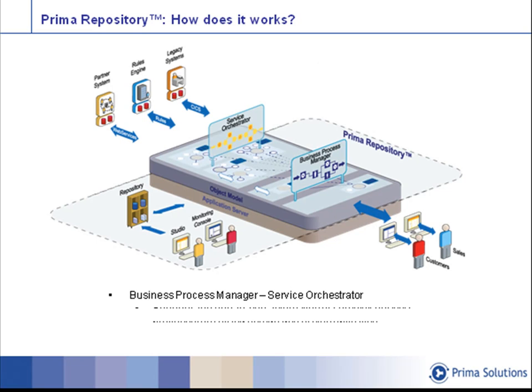Prima Repository Business Process component supports end-to-end automation of complex business processes involving human and system activities. Thanks to the native integration of the business process engine with Prima Repository, business rules and business services can easily be used in the business processes by introspecting the repository content, which means no integration issues, no discovery process, and a high level of reusability.